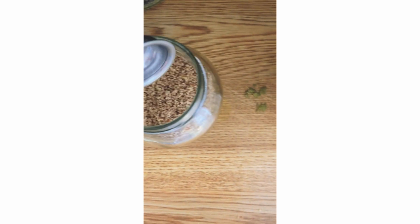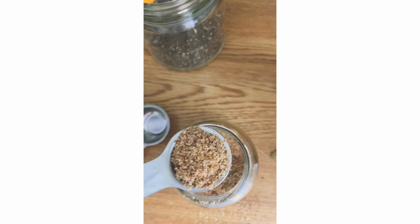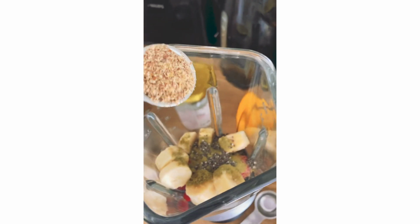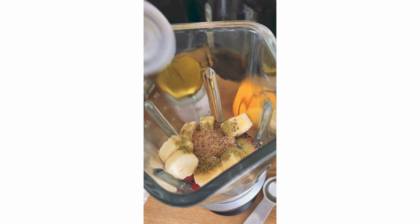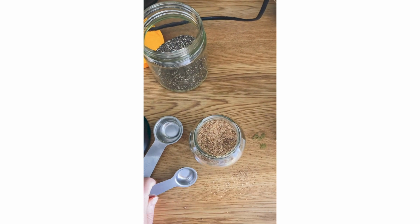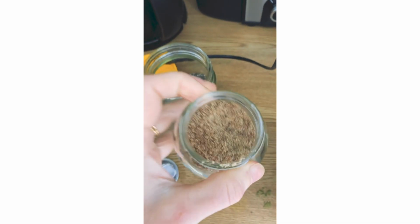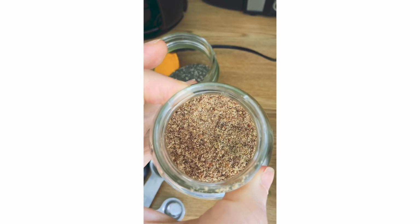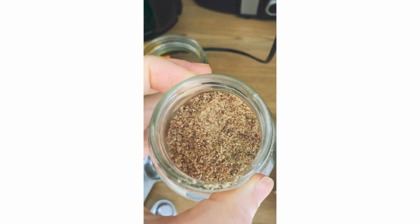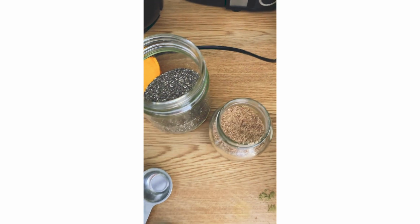Flax seeds are amazing, not only because they are high in fiber, which helps to keep things moving, which is really important. But they're also super high in omega-3s, which are so important for inflammation. So they're high in a plant-based omega-3 called alpha-linolenic acid. And this is really great to help to decrease inflammation.